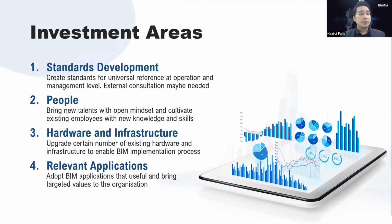Okay, moving on to the investment areas. I think this is the key content of this session. There are 4 key areas that we have to consider for BIM adoption.